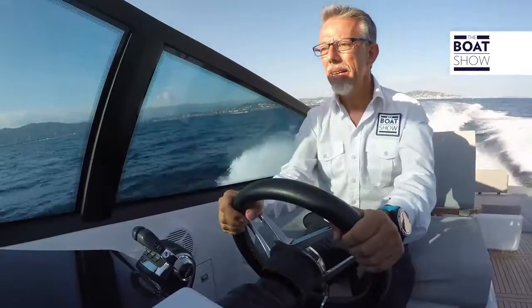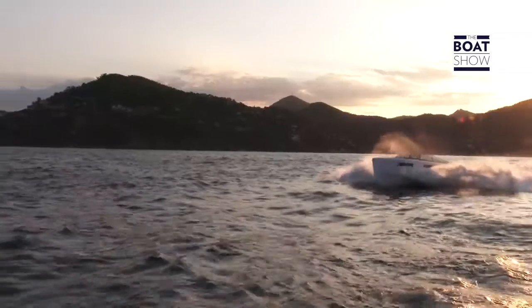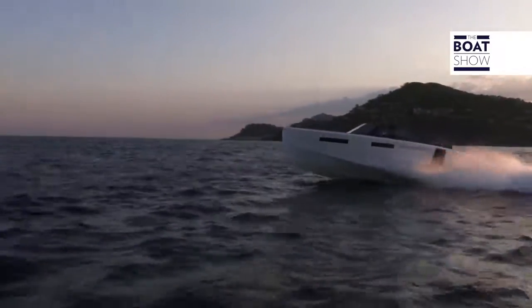We have reached 3,200 revolutions per minute, and right now the speed is 33 knots.